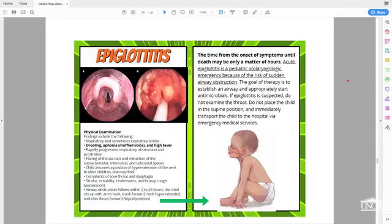Okay, so epiglottitis, I'm not going to spend a lot of time on this because it's really something that we don't see much anymore. However, it's something you must know how to recognize because it's one of those red flag diagnoses, okay? Muffled voice is what aphonia is, drooling and high fever, and then this tripod position here. It's very common in a child who has epiglottitis. From the time that symptoms start, the time from the onset of symptoms until death may be a matter of hours. That is the part that is scary, okay?